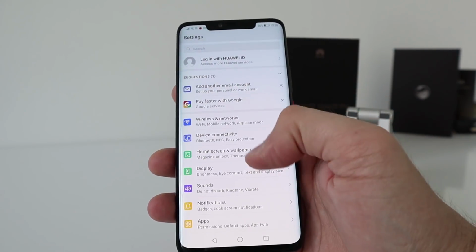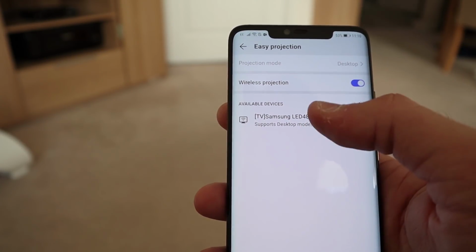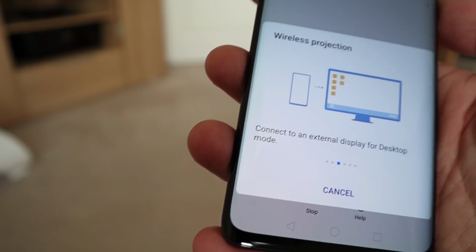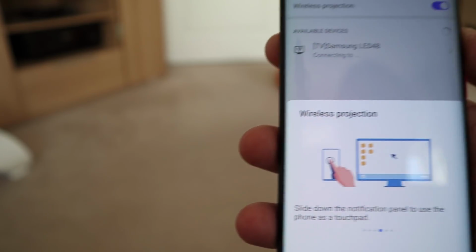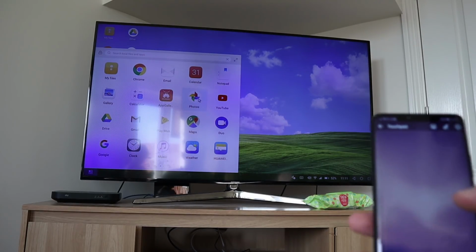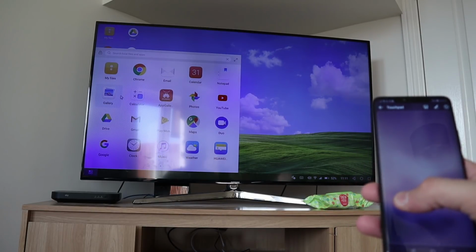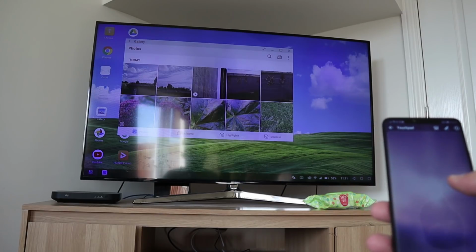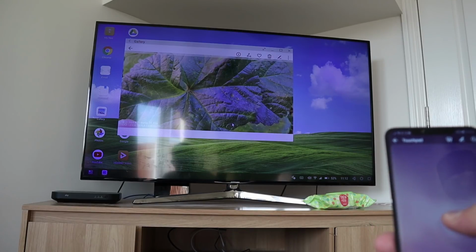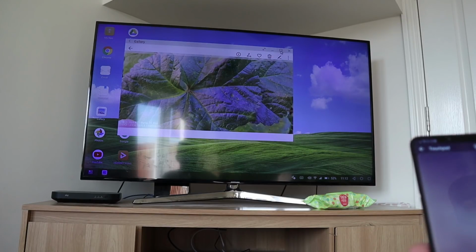Pay with your smartphone. There is something called easy projection as well, and when I first saw this I thought it was going to be mirrorcast or screencasting. It is brilliant. You turn wireless projection on, connect to your television, and it projects a desktop onto your TV. And then your phone becomes a touch mouse. So you can navigate around the desktop using the smartphone as a mouse on the touch screen. You can open up your gallery, Chrome, and all sorts. That's a really cool feature on the Mate 20 Pro, and it works well over your Wi-Fi.